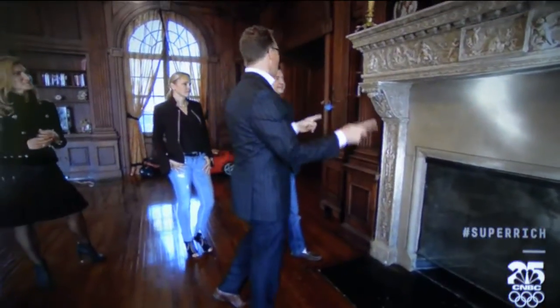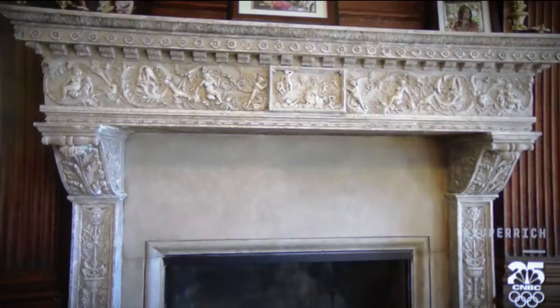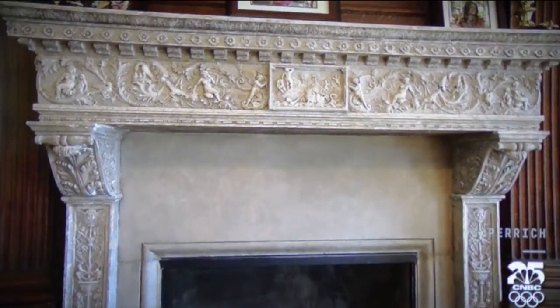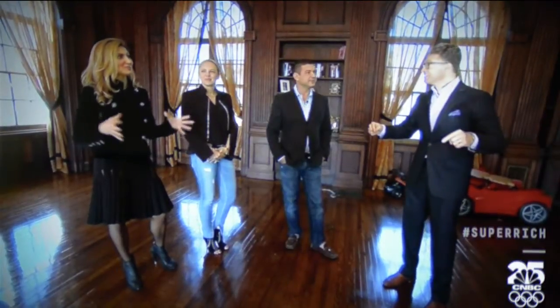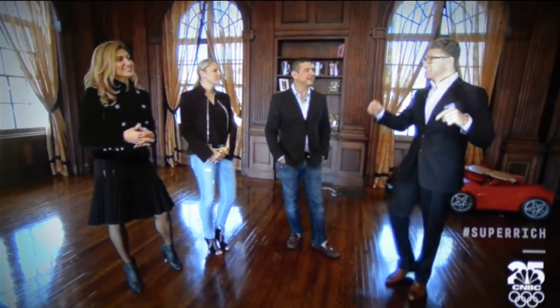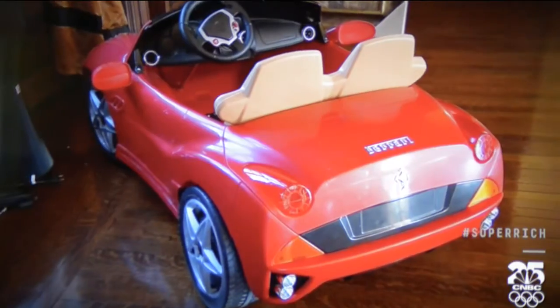How much would just this fireplace probably sell for if you were willing to sell it? $500,000. Eric knows that all these irreplaceable details are worth a lot of money, so he's insured it. And the policy on just this room is more than most people have on their entire house. If I remember correctly, this room is insured for $2.5 million. Just this room is insured for $2.5 million. I wonder whether that policy covers the Ferrari parked in the corner.